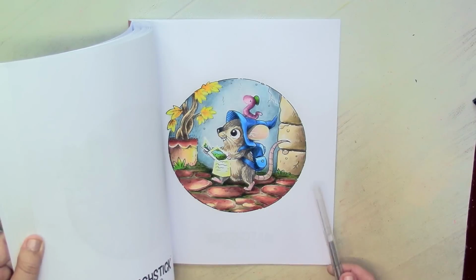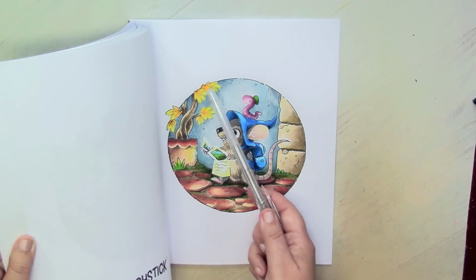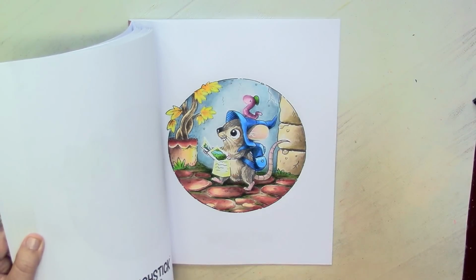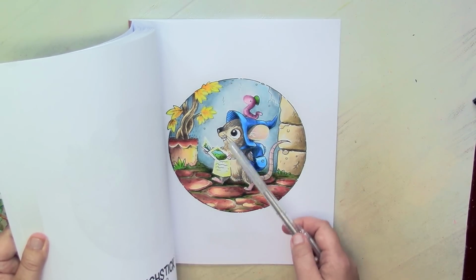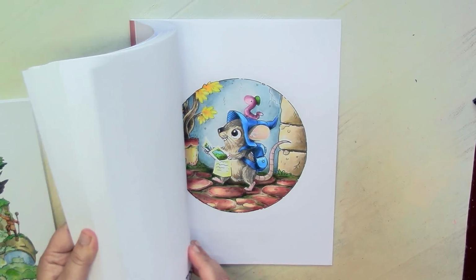In the end, I think that when I added this more calm color for the wall, this unusual yellow leaves, everything started to look much more well balanced. And as usual, I absolutely love how they interact together, Worm and Mouse. They have such a nice company.